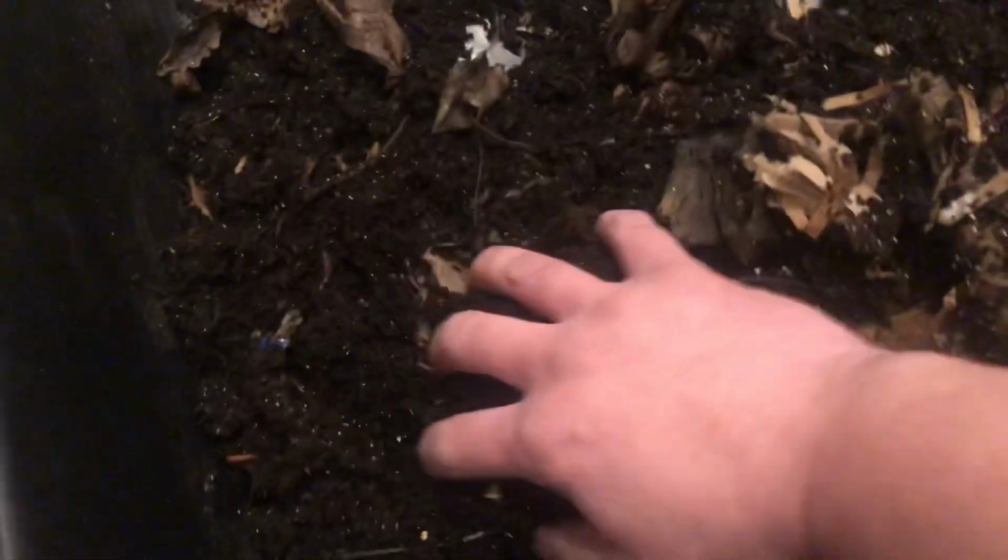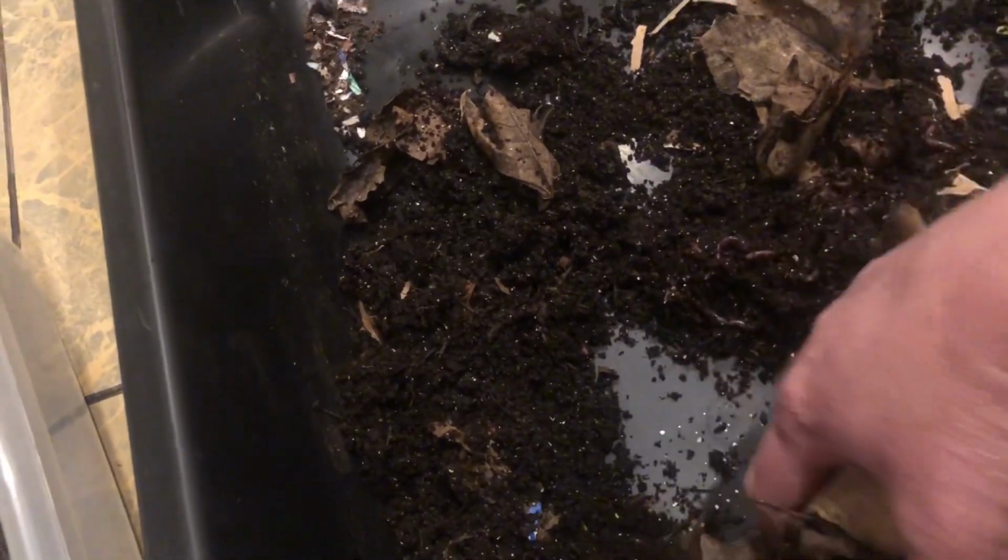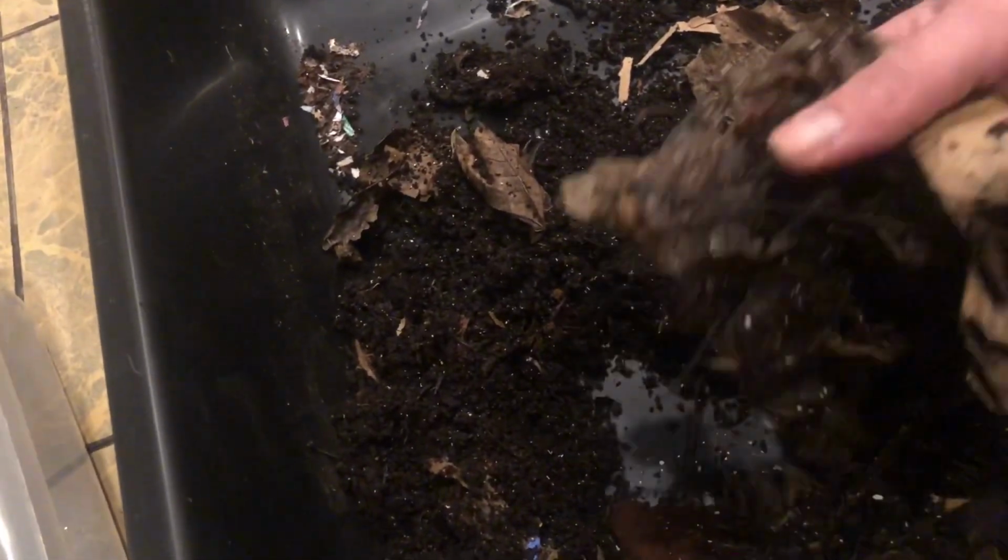I normally don't dig around so much, but I just really felt like this bin was really imbalanced with leaves on top and dirt on the bottom. So I'm kind of glad I'm doing this, even though I feel like I'm really messing with the worms. And hopefully they'll forgive me when they see the banana I'm gonna give them.